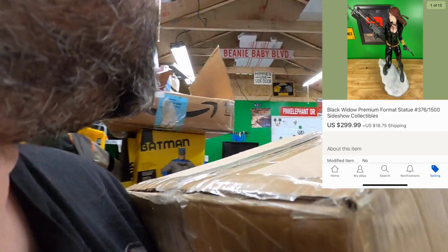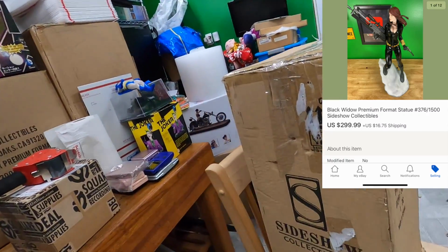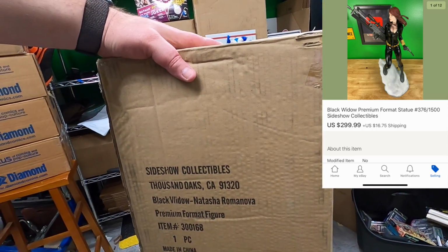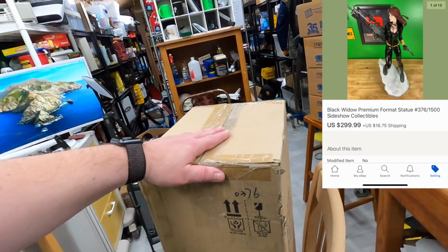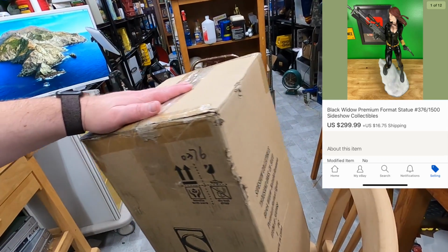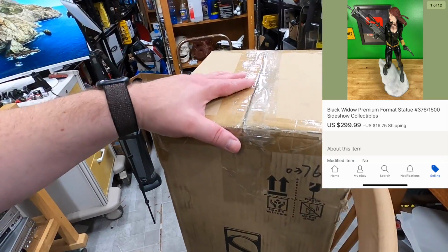All right, I'm back here at the mid B shelf, and I sold this thing. This is a Sideshow Collectibles Black Widow statue. I'm going to have to pack stuff now. Running out of places to put stuff. Sold this for $299.99 plus shipping on top. And yeah, I am going to put this in one more outer box. It's definitely well protected. It's got styrofoam and all that stuff. But I'll put one more layer of box over it and then bring her off to UPS.